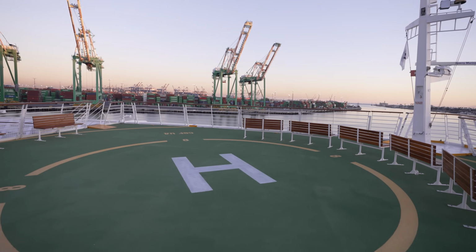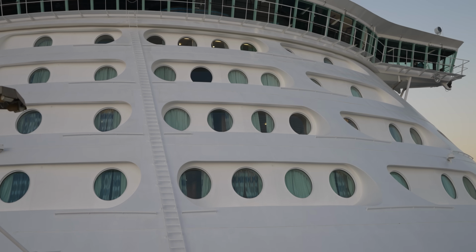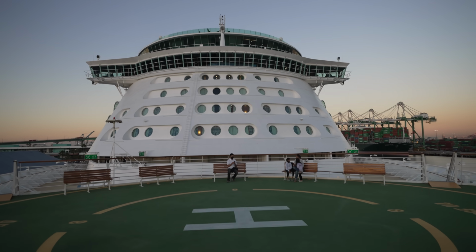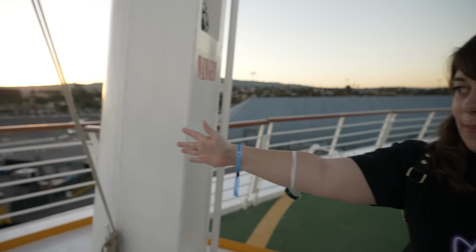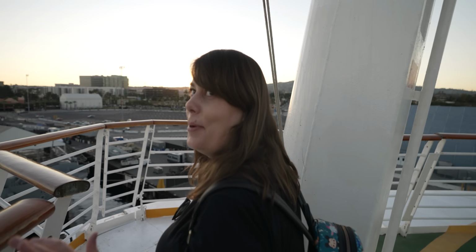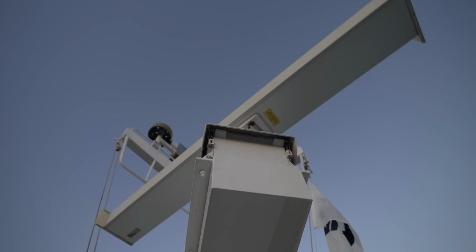We made our way up to the helicopter pad. We could see our room. I accidentally left the window open and the light on. I'm sorry. But I could finally, finally, finally live out my Titanic moment. This is the true front of the ship. I gotta do it. There's nobody else out here, so I'm gonna do it. There's only this thing up here. It's okay.